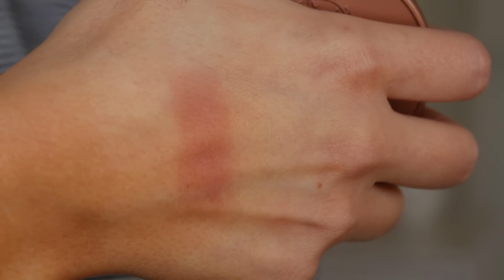It looks very plummy, so you would think it would only be good for the winter, but it does give a nice touch of color in the summer too. It's perfect. They last hours. I will put it on in the morning and it will last all freaking day. This is one of the few blushes that I'm like, damn, at the end of the night, it's still on perfectly no matter what foundation I put on under, which is saying a lot.